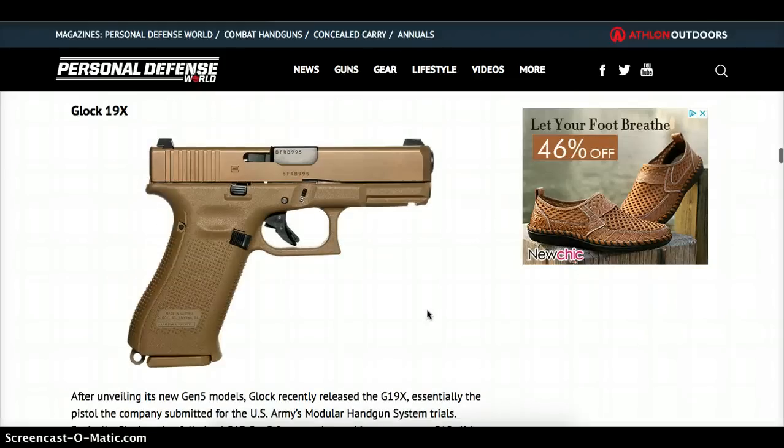Okay, moving on. Glock 19X, most of us are familiar with this one. You've got your G19 slide with your G17 frame, Gen 5, with a few enhanced features to it.